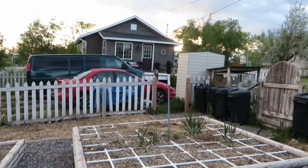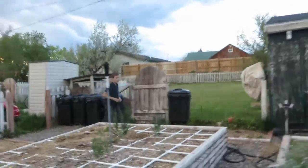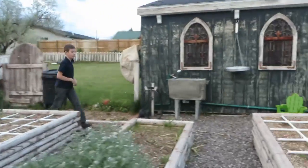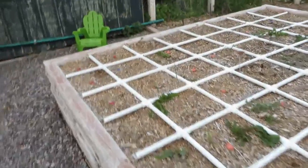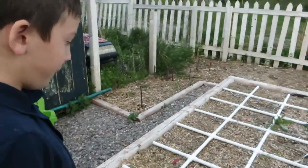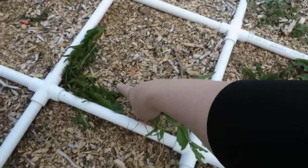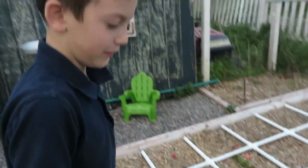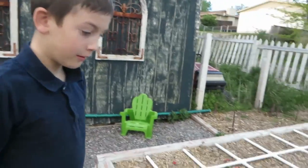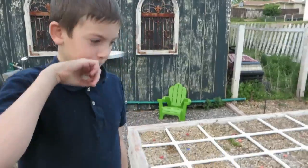Hey Eden, would you tell Justice to come here? Come check it out. Come look at your squares. See that? Peas. Yeah, so your peas are coming up. There's another one over here. I thought they wouldn't grow because mulch covered them. And check the next one. Those are the only ones I looked at. There might be more.